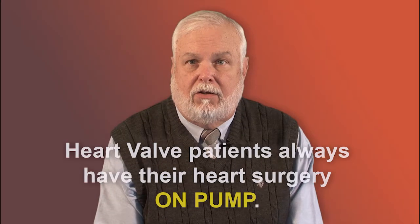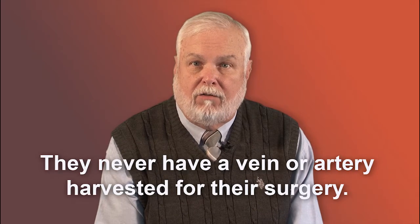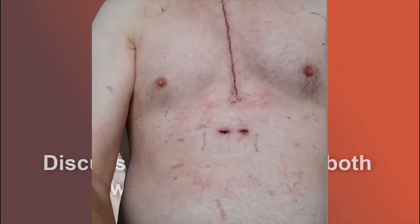I should mention here that heart valve patients always have their heart surgery on pump, and obviously they never have a vein or artery harvested for their surgery. Heart valve replacement patients will either receive a tissue valve or a mechanical valve as a replacement. You can discuss the advantages of both with your surgeon before your surgery.